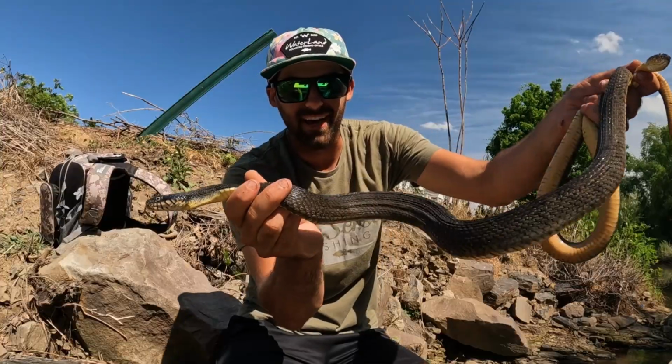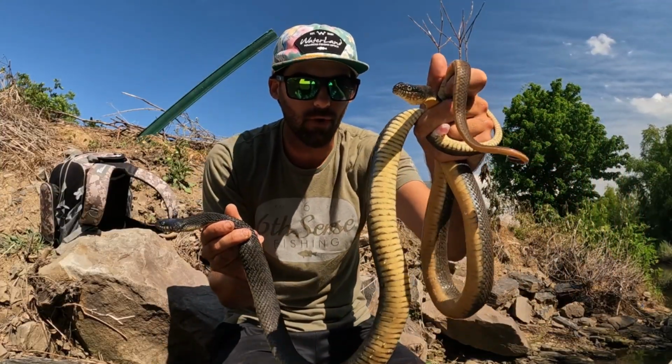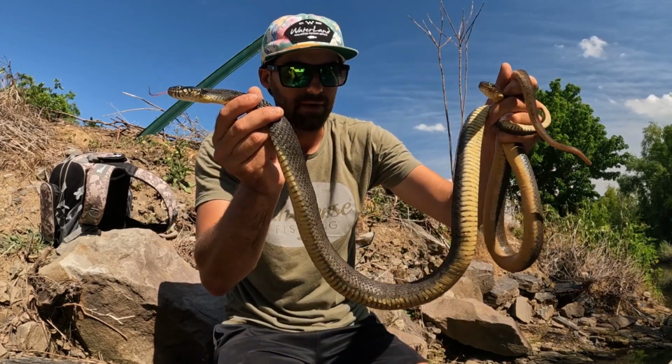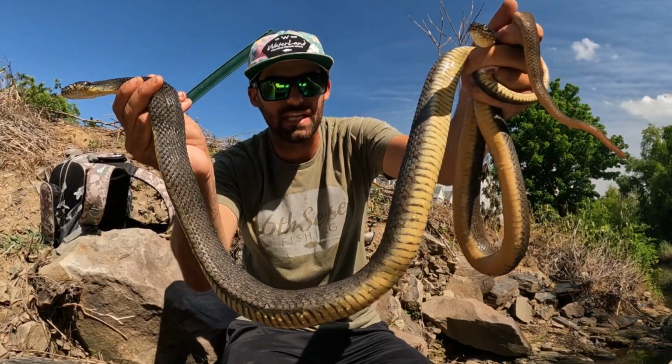That's funny. Okay, so take a look at this. This is the bigger one. I think this is the first one that I saw trying to eat my fish. And then the smaller one came in and tried to investigate, but I managed to catch him. And then as I was getting him under control, I saw the big one, so I figured might as well go on ahead and catch both and do a little daily double.